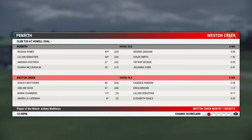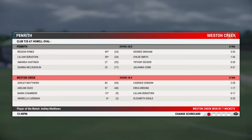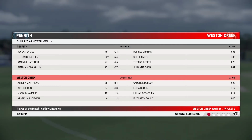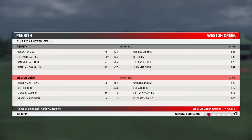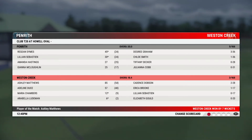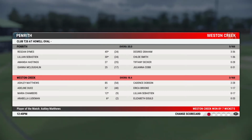Getting it done in the 19th over, 3 for 168. Ashley Matthews 85. Deuce 57. Chambers 12 not out. Ludman 6 not out. Candace Thompson 2 for 28. Western Creek winning by 6 wickets. Player of the match with 85 runs, Ashley Matthews. And that one going down to the second last over.